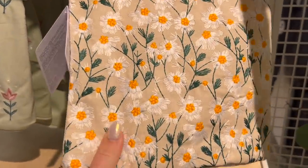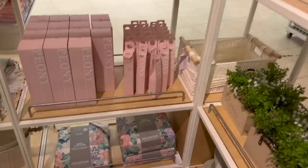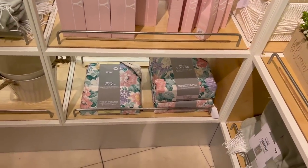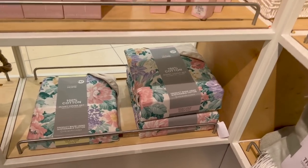These are actually properly embroidered as well. And it's a cushion cover for £6. There's that duvet set that's on the bed and it is £17. And that one is for a single. So a super king set is £28.